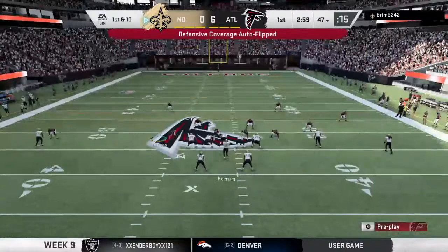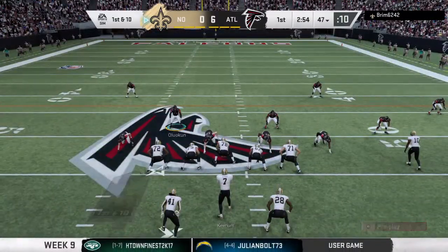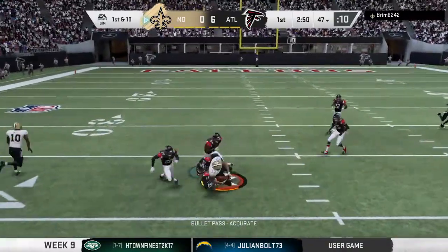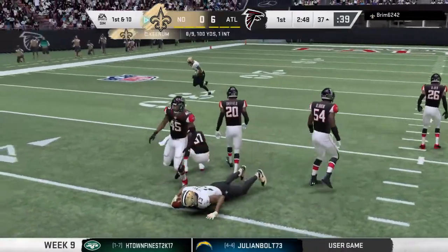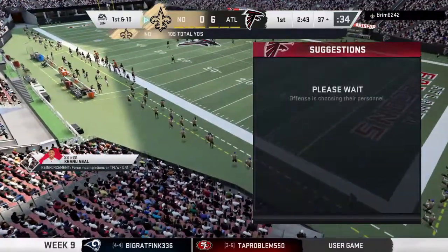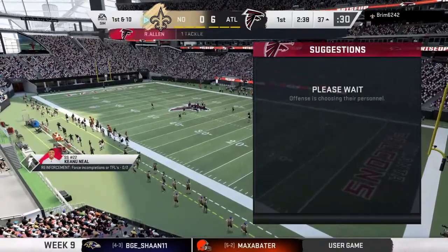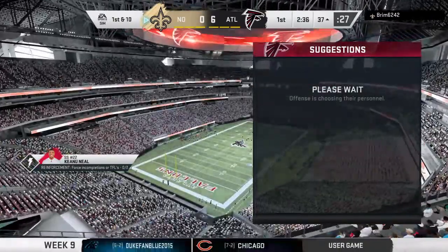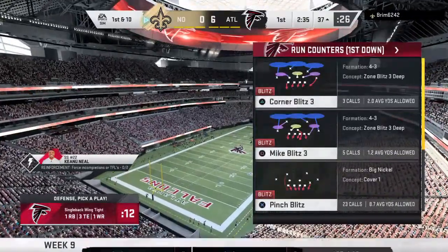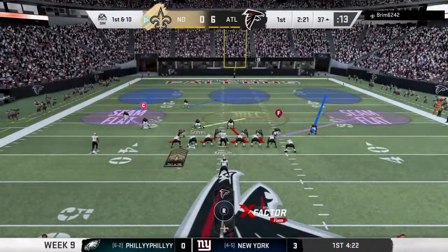A big hitter to start the drive has him up near midfield here for 1st and 10. A shotgun snap for Keenum. He's got his all-pro receiver, Michael Thomas. And he is tackled inside the 40, not quite to the 35. It'll be a Saints first down on a gain of 16 yards. First down. Keenum now already at 100 yards passing in this first quarter.